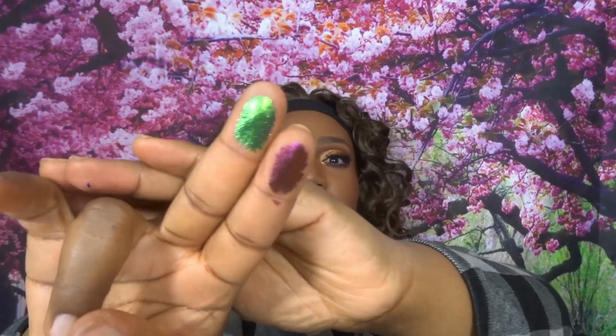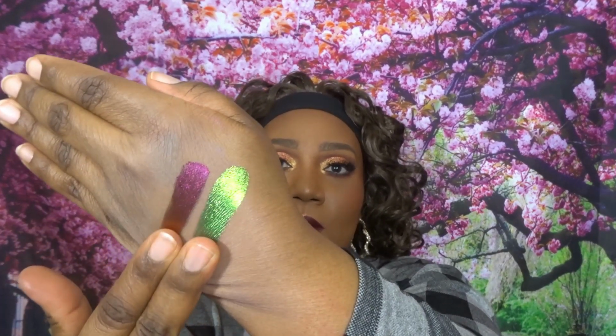I don't know if you can see the shift in the shades, but on the back of my hands, look how beautiful. They are multi-chrome. I don't know if you can see the shade. They are absolutely gorgeous. I've been so tempted to be using them every day, but I'm trying to control myself. But honestly, they are beautiful. Let me swatch another one for you.